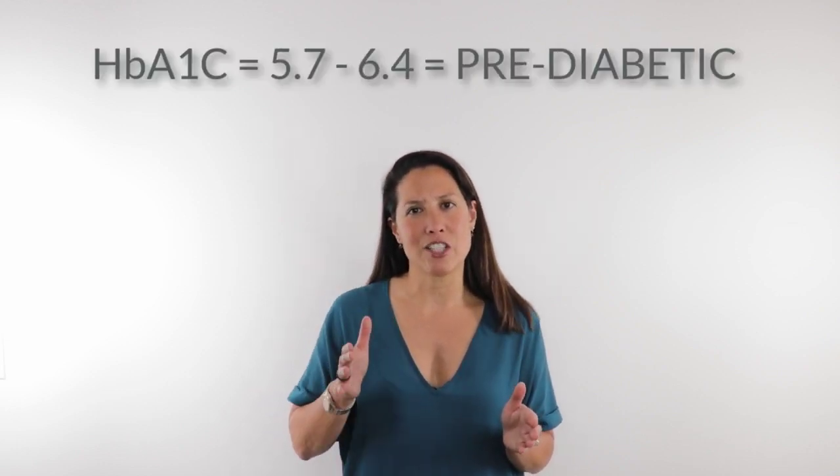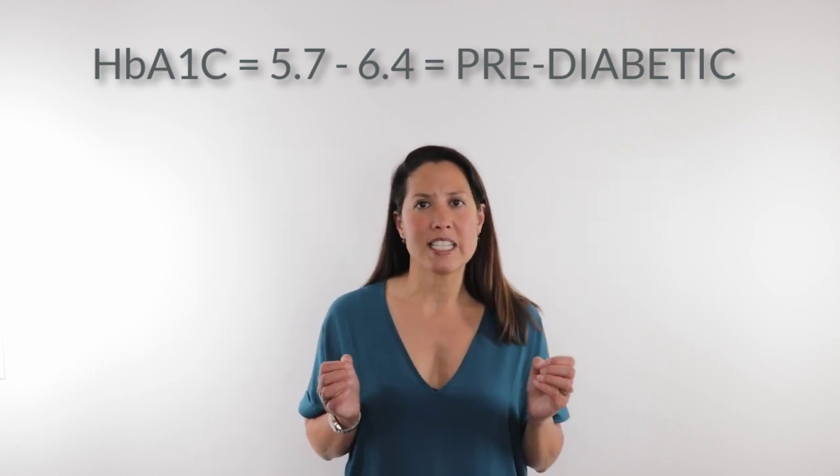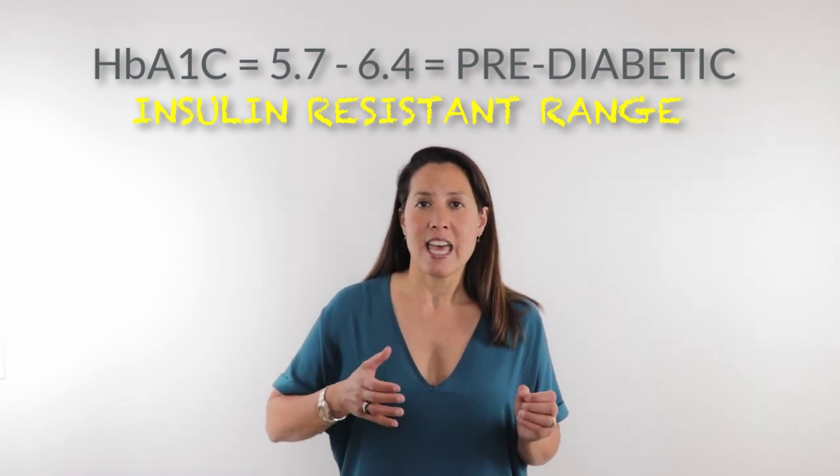If it's in that range of 5.7 to 6.4, that is when you're considered pre-diabetic, but this is also typically where you're in that insulin resistant picture. And when it's above 6.5, that would put you into the diabetic range. So those A1C numbers between normal and diabetic would be an insulin resistant picture, and that's where you want to take control of that insulin resistance so that it doesn't lead towards that diabetic picture.